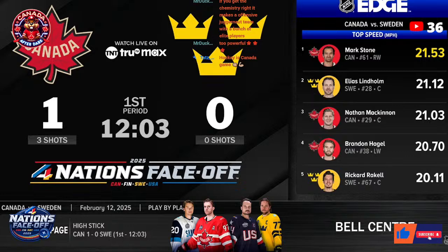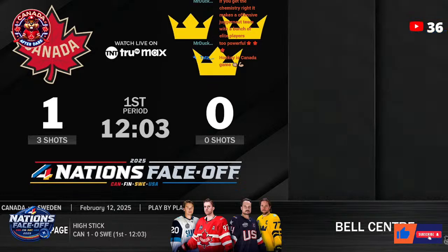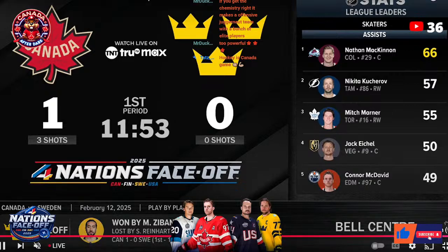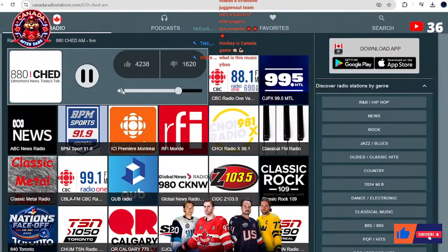Welcome back, live at the Bell Center in Montreal. Team Canada versus Sweden. Best on Best Hockey is back. I'm Steve Goulias along with Anthony Stewart, Scott Laughlin, and the rest of our Sirius XM crew. Just like that, first minute, Team Canada power play goal.